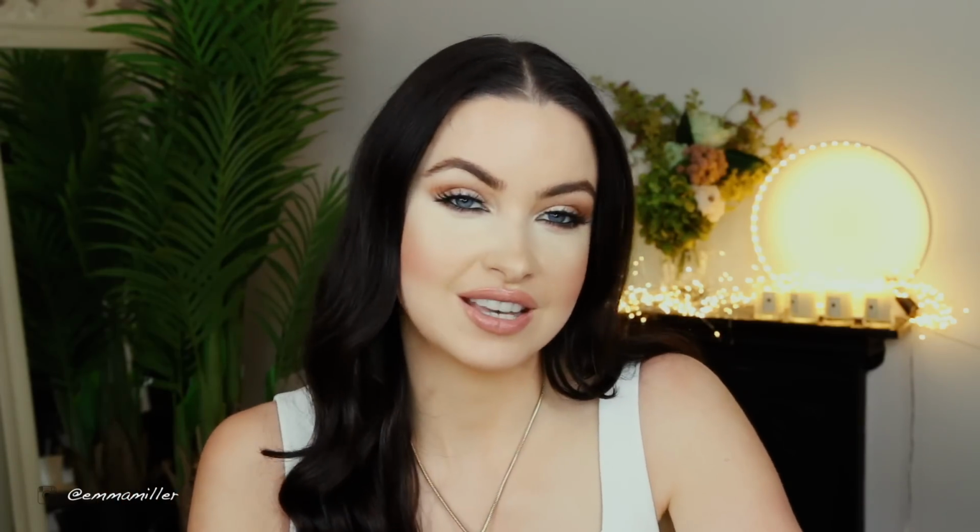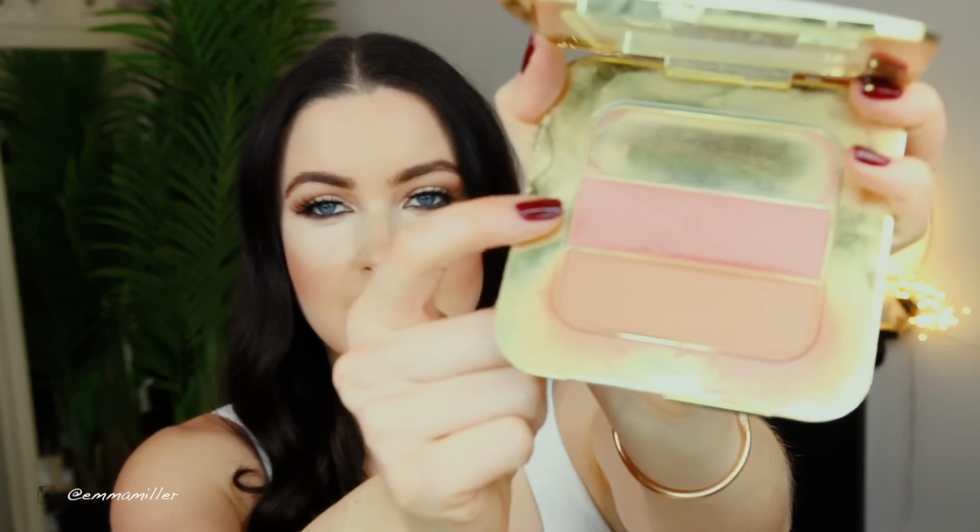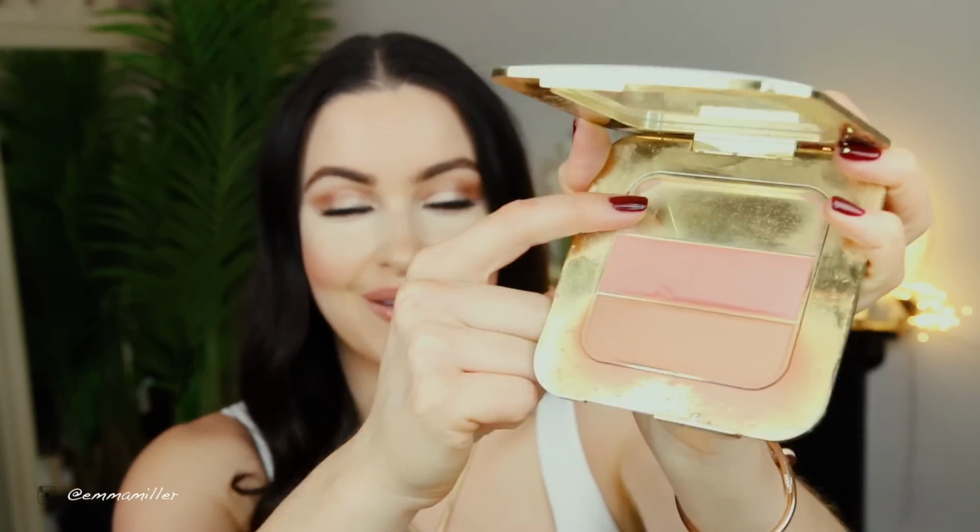So the bronzer that I love, this palette is almost run out because it's an amazing palette. It is the Tom Ford Contouring Compact. This bronzer is just so good. I don't really use the blush, but I love the bronzer, and as you can see, I've come all out of the highlighter because that highlighter was the bomb.